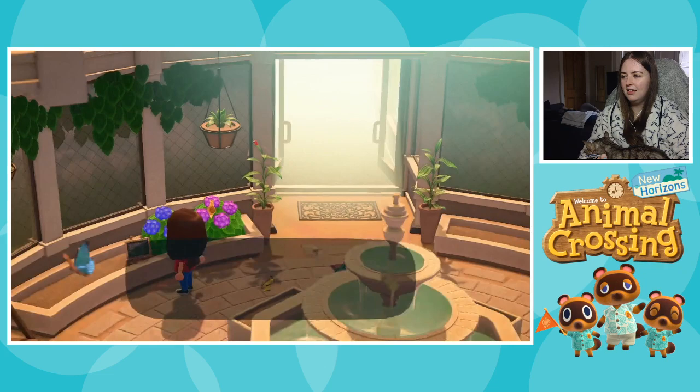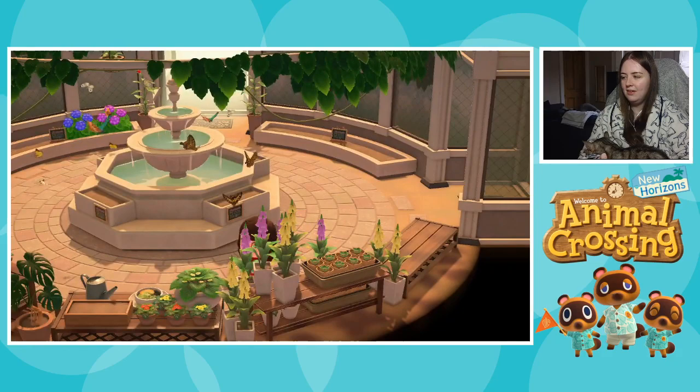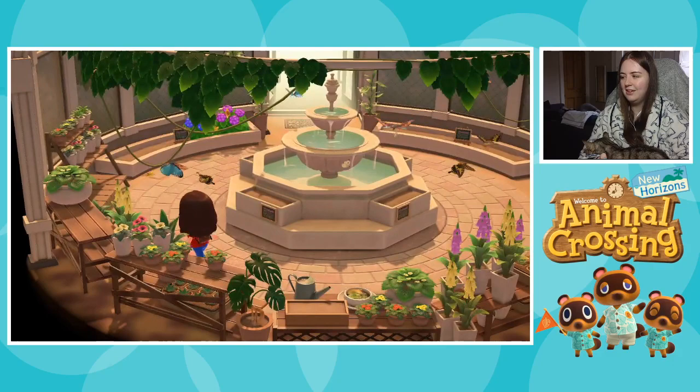There's the snail as well, and the ladybug. Oh, it's so cool. I love it. So every little panel has different butterflies. There's the tiger butterfly. Common, yellow, emperor. Oh gosh, I love the butterfly rooms. It's probably my favorite part of the museum, I think. It's just so pretty.